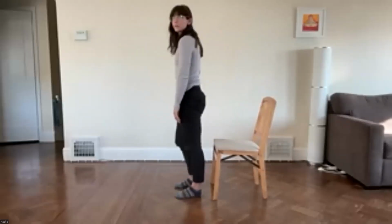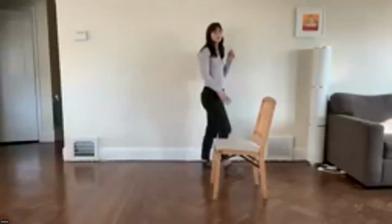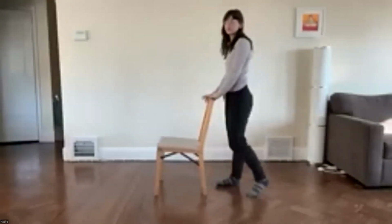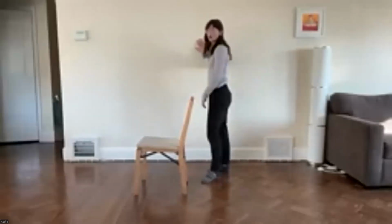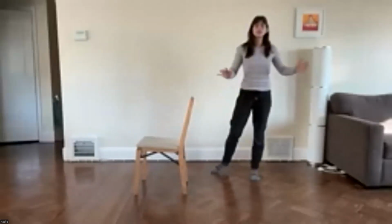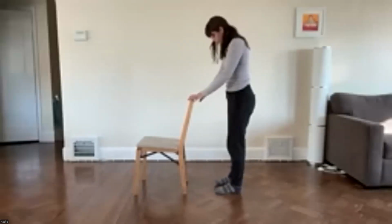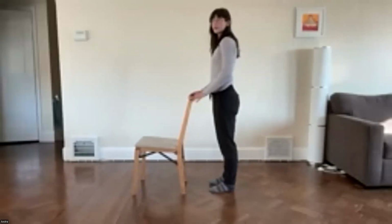If you are up for standing, go ahead and come on up and go behind your chair. If you cannot get behind your chair because of the position of the chair, instead find a wall, find a table, find something that you can hold on to for support. So we'll stand behind our support and we'll first find that mountain pose.